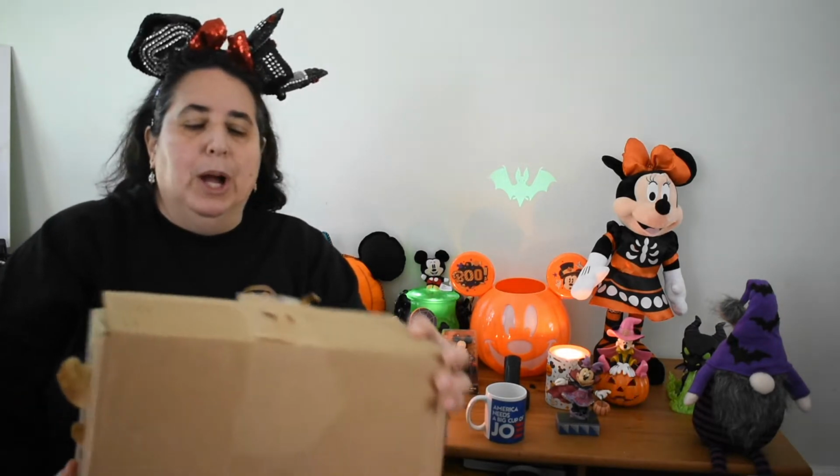Hey everyone, happy Halloween season. I am about to open my September Bibbidi Bobbidi Box. I am so excited. This is the ultimate magic box, and it's actually the last ultimate magic one I'm getting for a while. This is $119 retail.